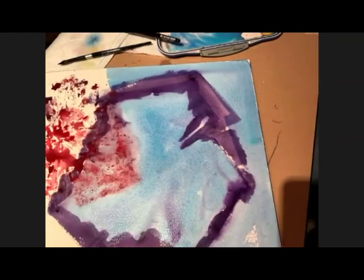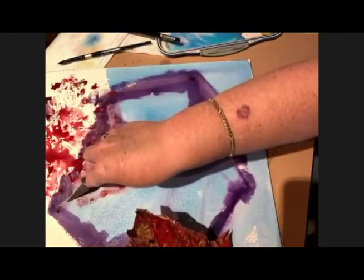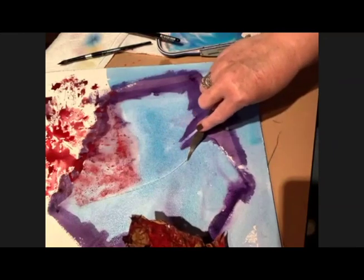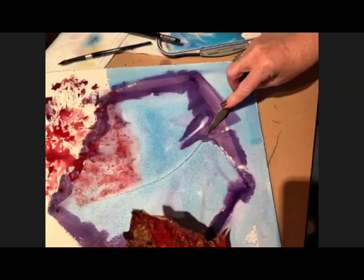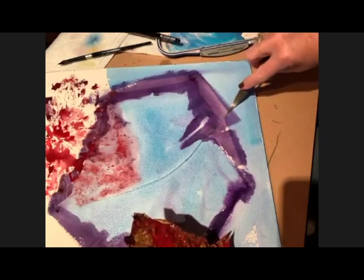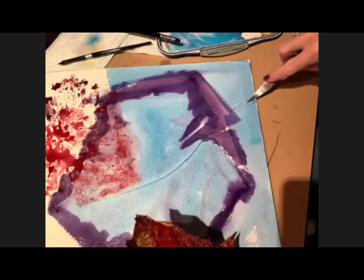Okay. Now, if I go back and look at the leaf, I have it in my hand here. I just take the palette knife and go all the way down to where the stem is. And then what you can do is actually go off. You can make the stem and go right off the purple.